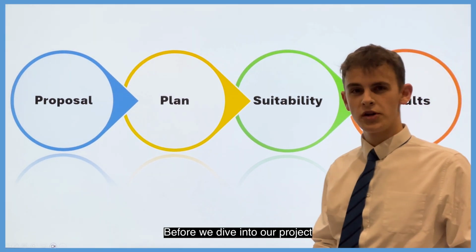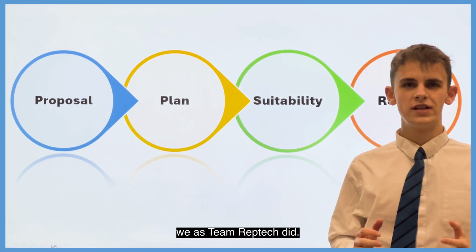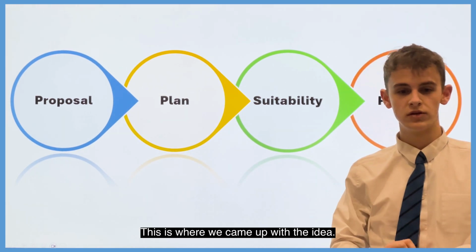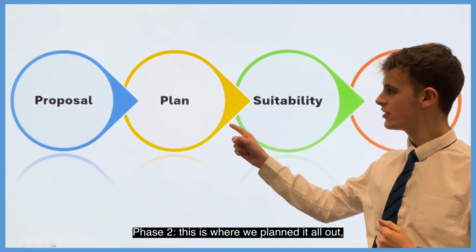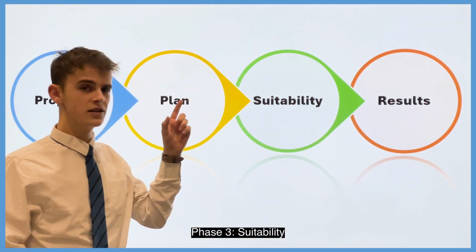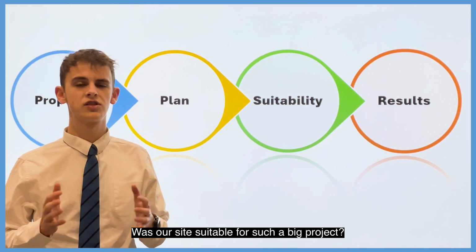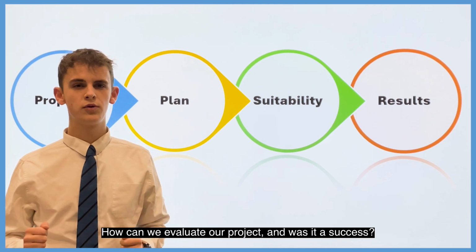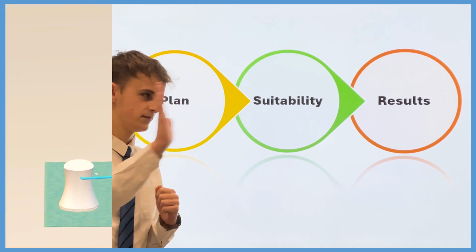Before we dive into our project, I'd just like to give you a brief overview of what we as Team RepTech did. 4 phases to the project. Phase 1, project proposal. This is where we came up with the idea. Phase 2, this is where we planned it all out. What were we actually going to do? Phase 3, suitability. Was our site suitable for such a big project? And Phase 4, result. How can we evaluate our project and was it a success?